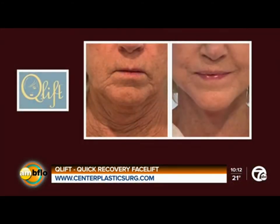Can you talk about the difference between recovery times? Well, as far as the procedure is concerned, the incision remains about the same. It's kind of a U-shaped incision around the ear, and then we lift the skin up to about the corner of the eye. And underneath that, there are structures that we actually tighten that give you the lift, both in the cheek and in the neck. And so we concentrate on those structures underneath.